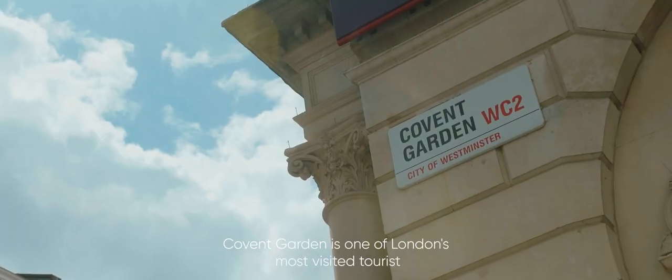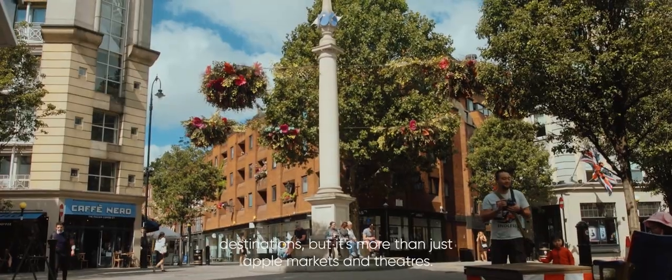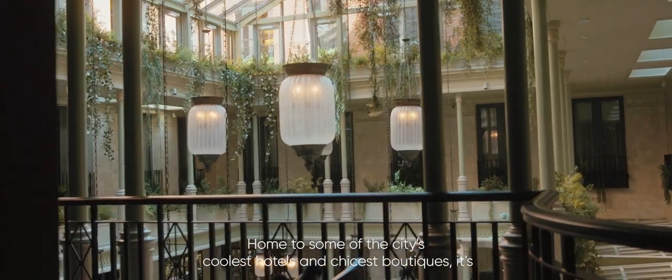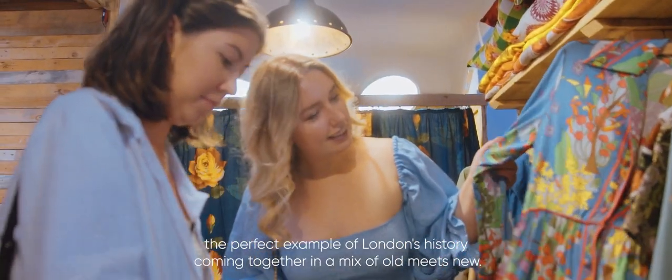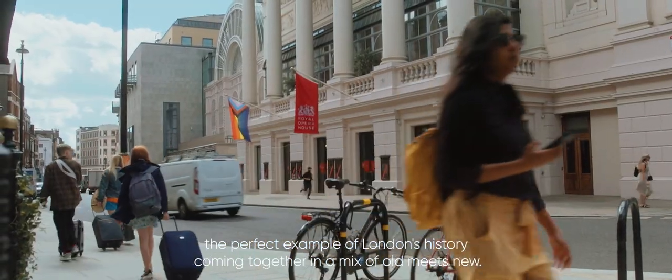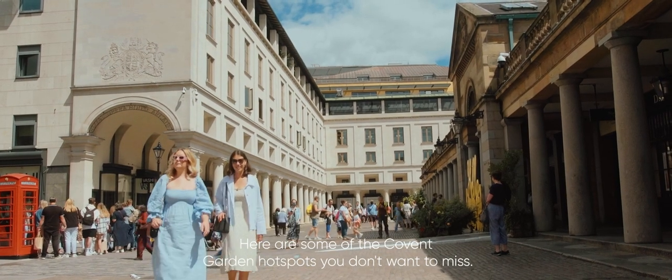Covent Garden is one of London's most visited tourist destinations, but it's more than just apple markets and theatres. Home to some of the city's coolest hotels and chicest boutiques, it's the perfect example of London's history coming together in a mix of old meets new. Here are some of the Covent Garden hotspots you don't want to miss.